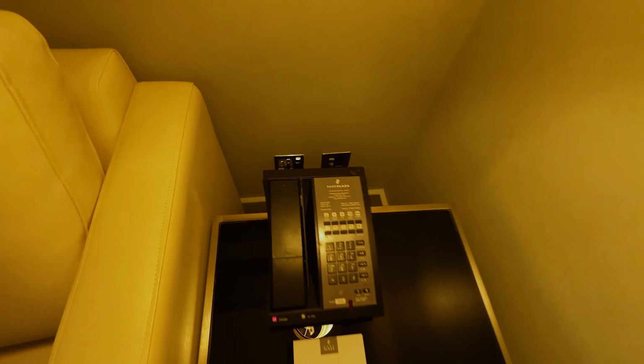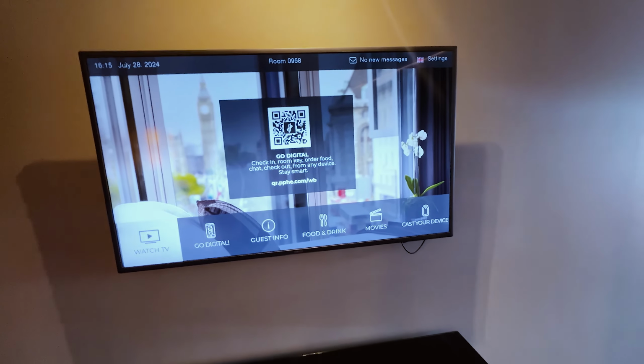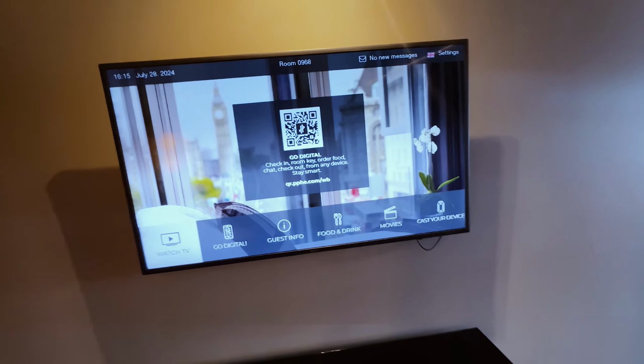Nice coffee table, the phone, and a nice mirror and TV there. It looks like about 49 inches. We'll measure that later.